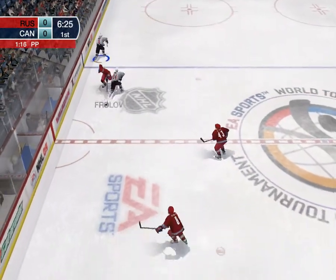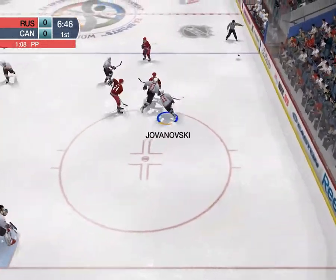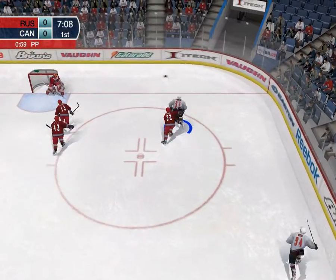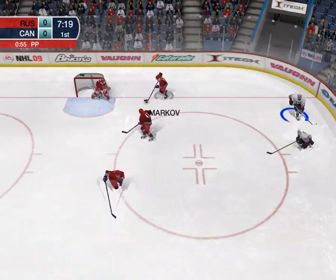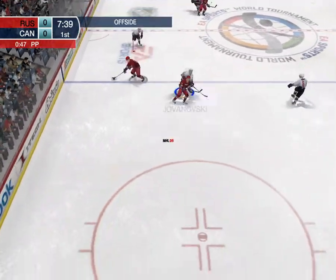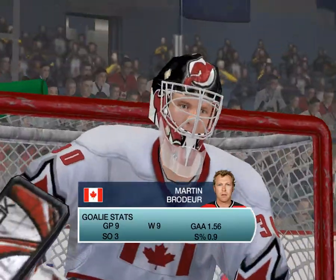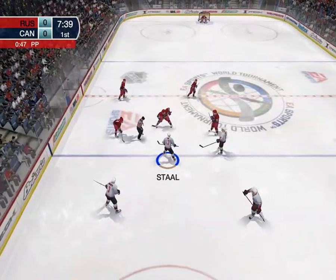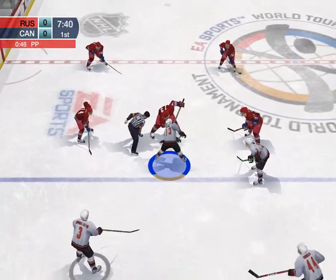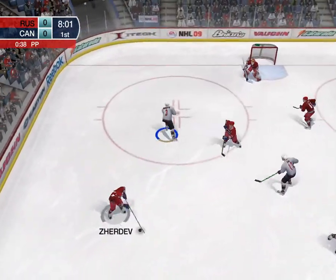Here's Alexander Frolov. To Pavel Datsyuk. Jovanovski cleared it out. Here's Joe Thornton. Passes it to Fulham. Turned over. Datsyuk goes offside and the play is stopped. What really impresses me about this guy is how quick he gets across the crease. Well, he likes to stand tall in there, and that makes it easy to get post to post. The faceoff goes to Team Canada. They bring it over the line.